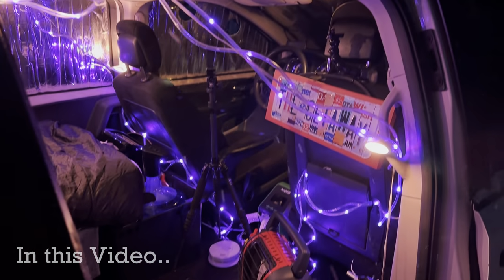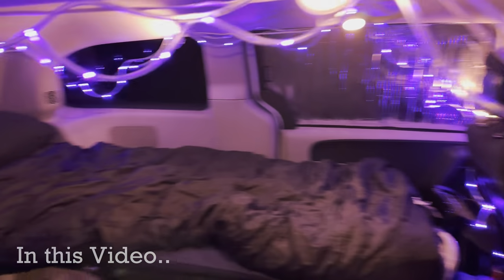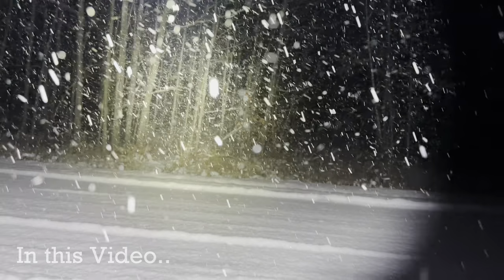Until we turn that warm heater on and climb inside the safe, warm van.